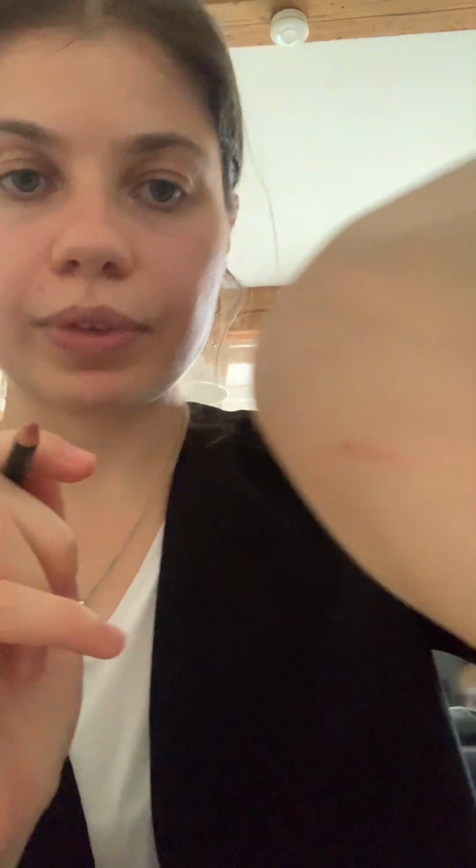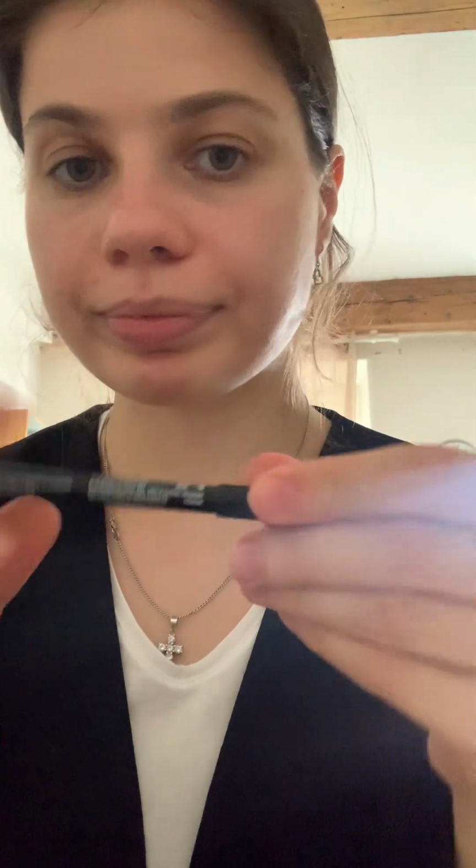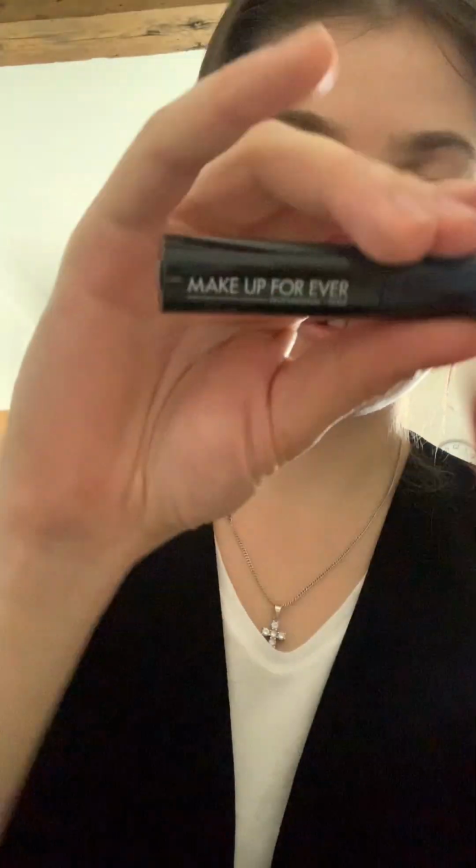NYX lipstick. It's pink color. I like this color for lipstick. My lip pencil, very good. Oh, my favorite lip pencil is from Makeup Forever. This color is the best color ever, the best pencil for lips. Keep it. Makeup Forever Smoke Extravagant. Perfect. Keep it.